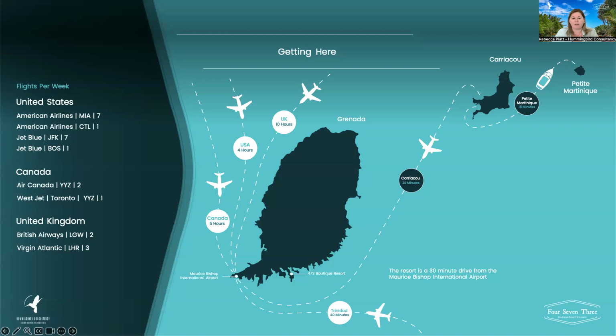You also have some great regional connections as well, which you can see on that map that's on your screen. So you have great connections from the other Caribbean islands, such as Barbados. There's 9 flights a week from Barbados, for example. So great for anybody doing those twin center vacations.